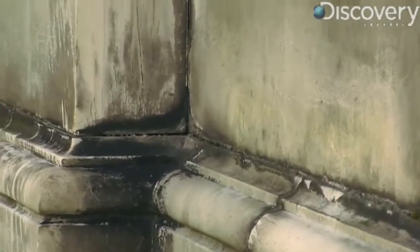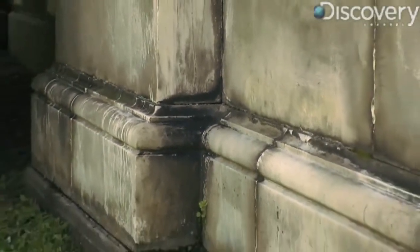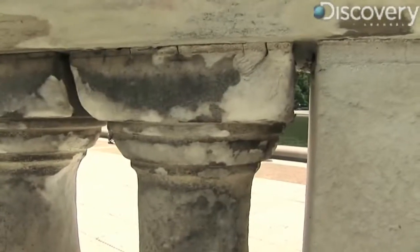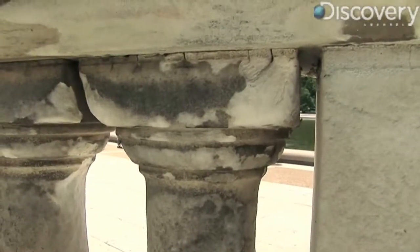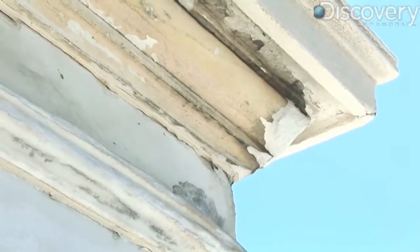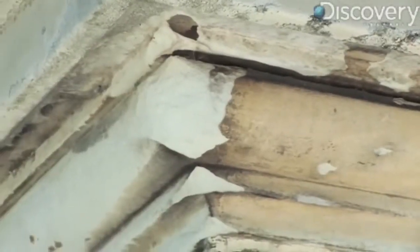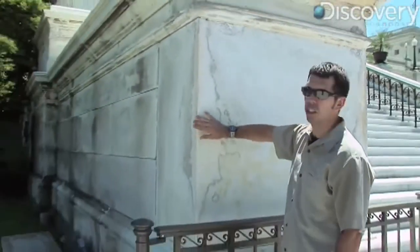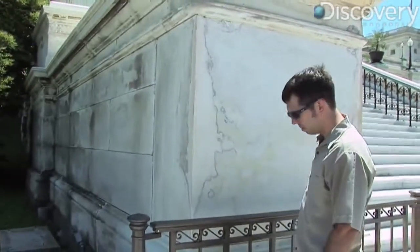Gypsum is a byproduct of the reaction between the acid and the calcite in the water, and it traps dirt in there, which is why it gets dark. But then it also forms a crust which breaks off, and I think that's what we're seeing right here on the corners, where it's dark and then it breaks off. And that's just another way that the acid rain kind of eats away at the corners. And you can see the corners aren't sharp anymore, and I'm sure they were sharp when they were first laid.